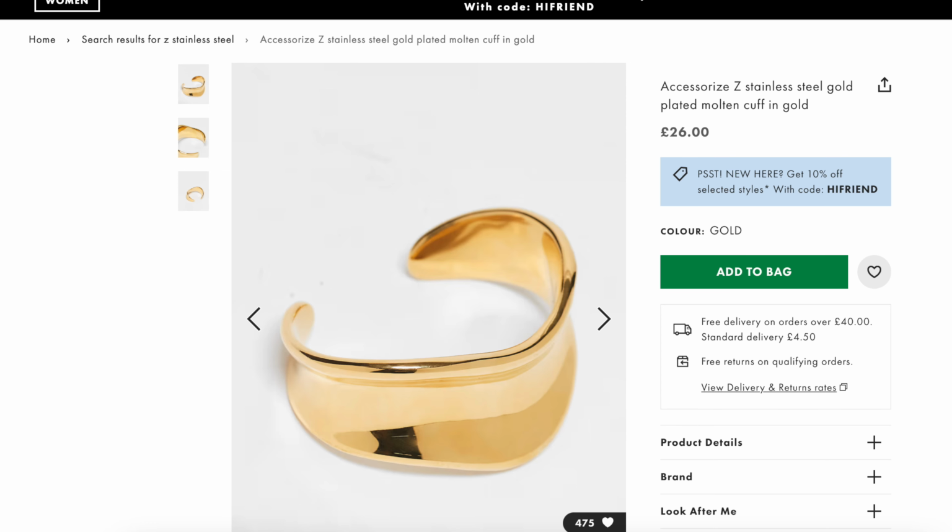It's beautiful. And again, giving the COS vibes, it's this accessorized gold plated again cuff. This is on the slightly not as wide side as the one that I saw in COS, which is why I'm kind of gravitating a little bit more towards the COS one. But this is also beautiful, and again, you're going to be able to layer it in so many ways.